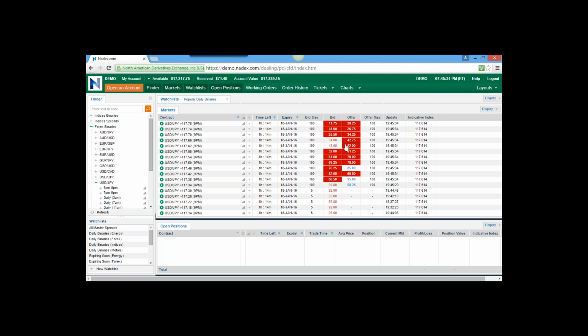43, 50. It's kind of right at 50. It's kind of a 50-50. Does everybody understand that? It's kind of right on, straddling the fence. It could go either way. That's why it's priced right around 50 bucks.